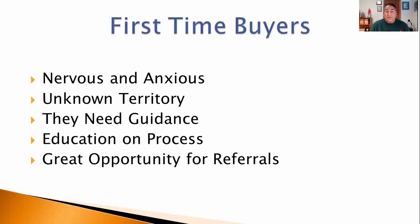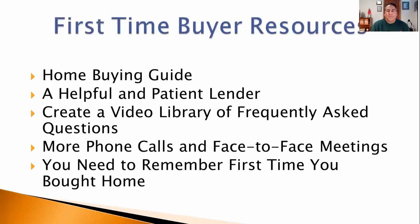When you're helping first-time buyers, this is a great opportunity for referrals and repeat business, because they know other people that could be buying for the first time. And when you help them, 4 or 5 years, 7 or 8 years down the road, they can move up to a bigger house. What are the resources that we can provide to first-time home buyers?